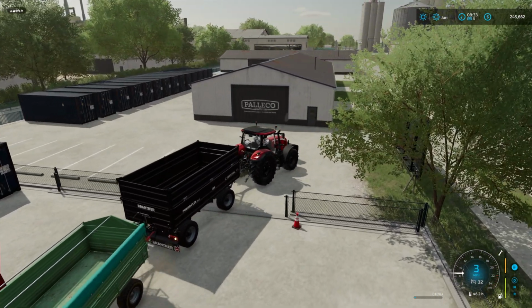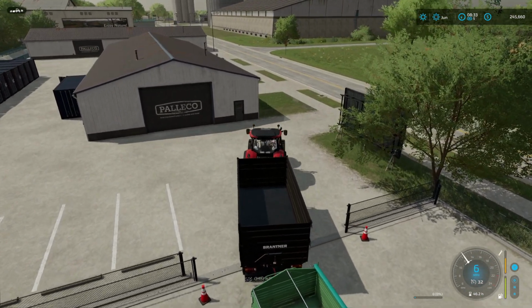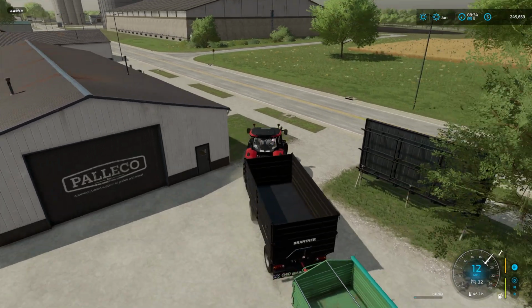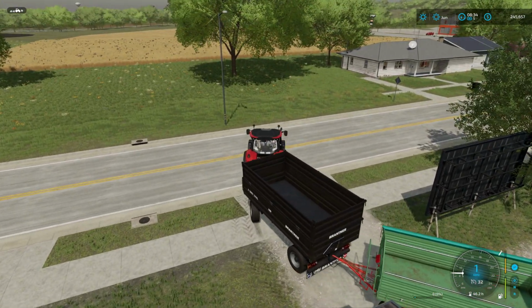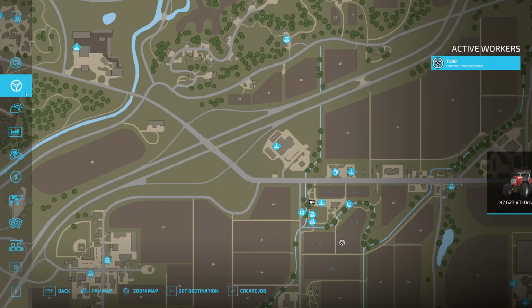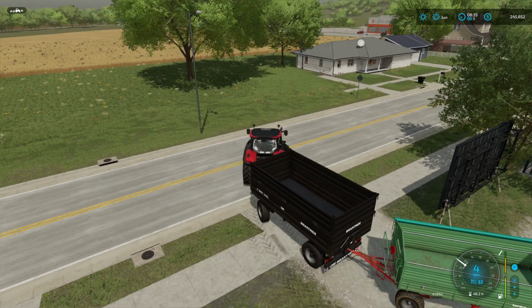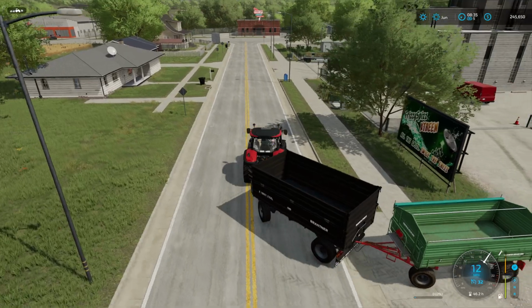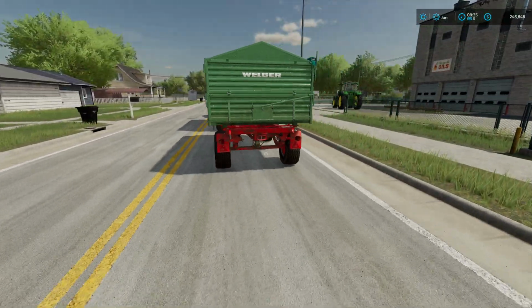Alright, we'll leave this guy here. Actually, you know what? I am going to send him back to the house, since we don't need him down here currently. We'll just set a waypoint here, send him down, and he'll take off there. And we'll run over here.